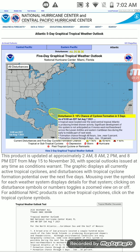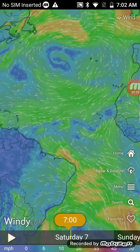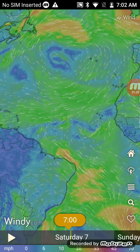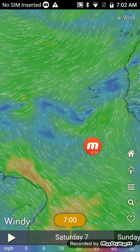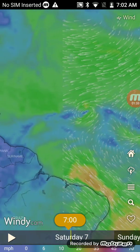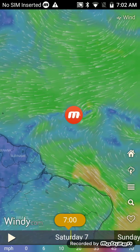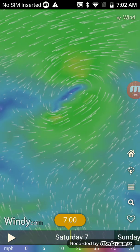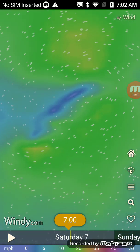Let's go to windy.com to see what's going on with the tropics. Okay, currently we're on windy.com. This is disturbance 1. That's disturbance 2, and that is disturbance 3. Disturbance 2 is looking pretty much organized.